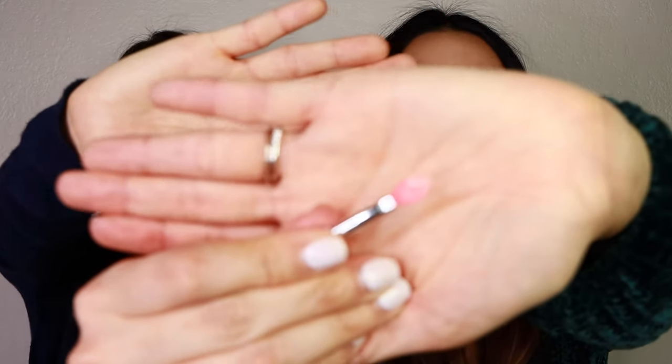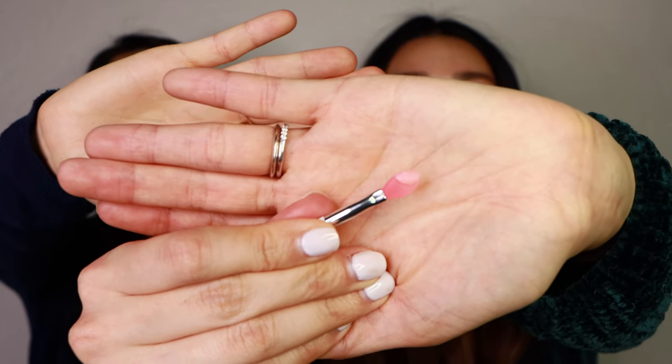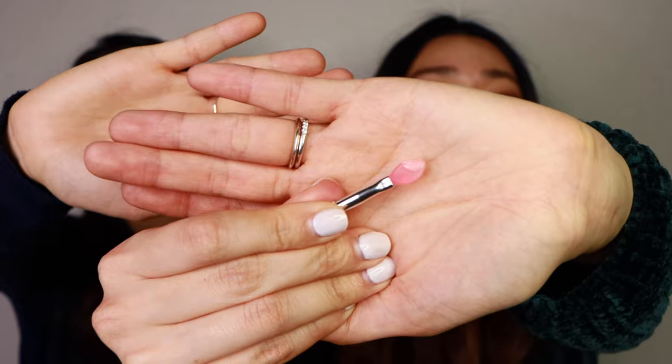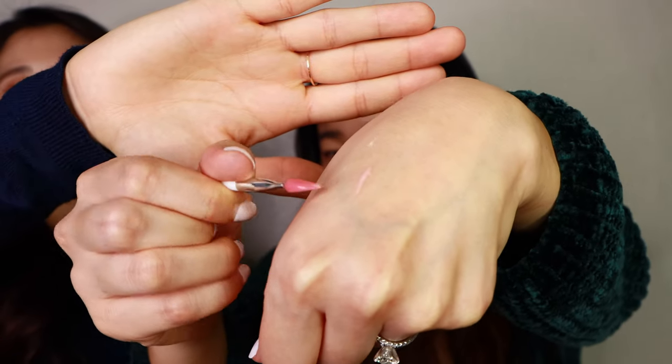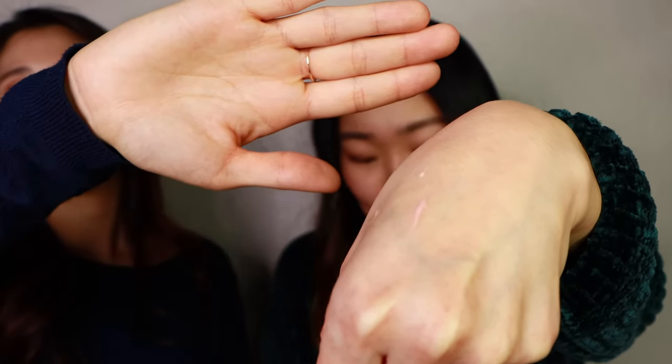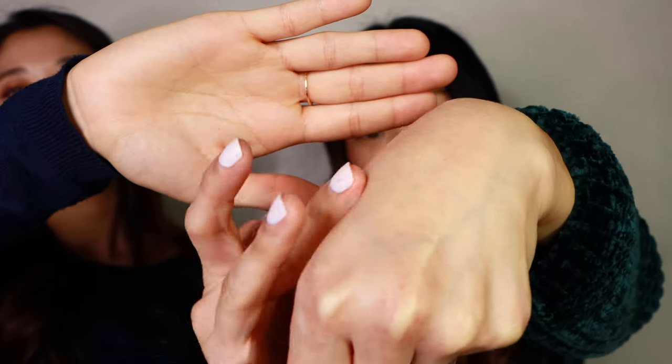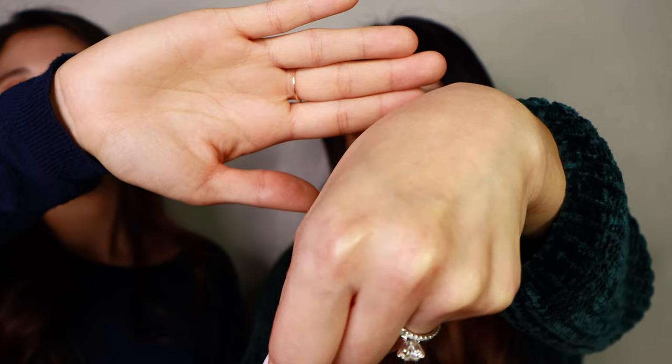You scoop it out of here. It's real thick, similar to... I wouldn't even say Vaseline, because Vaseline's more goopy. This is just very thick. Here, I'll show it to you on the back of my hand. It's really thick and super moisturizing, and I've been loving this.